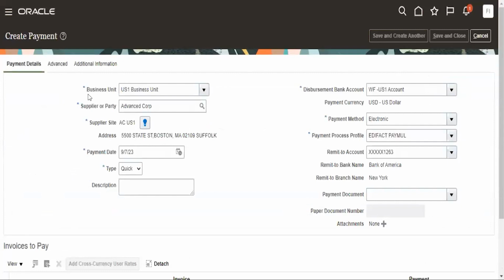And here, provide the supplier details. Based on the supplier details, the payment will take place. Provide the supplier details and the bank details for the supplier, the payment method, and the PPP, the process payment process profile. If you want to add the invoice line, click on Place here.